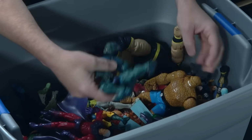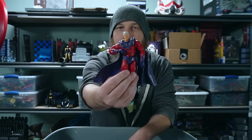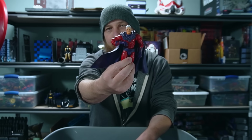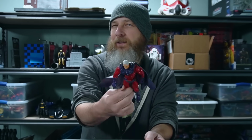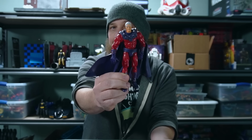And this tub is mostly Toy Biz figures or things that I had out for a review and then threw back in. Like this Magneto, remember it? I don't know if this is the multi-pack one. It's been a long time, but we're always on the hunt for that new, bigger, better Magneto. I don't know, have we ever satisfied that? The Mafex is pretty close, and then the new Legends figure is not bad, but as far as Magnetos go, this is where I started.